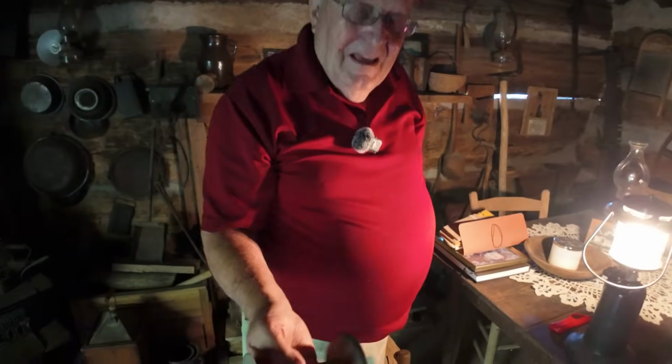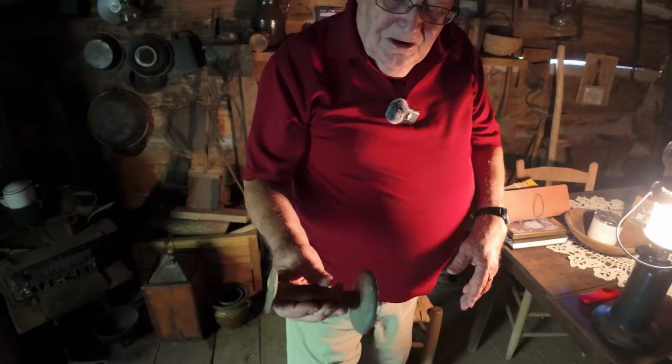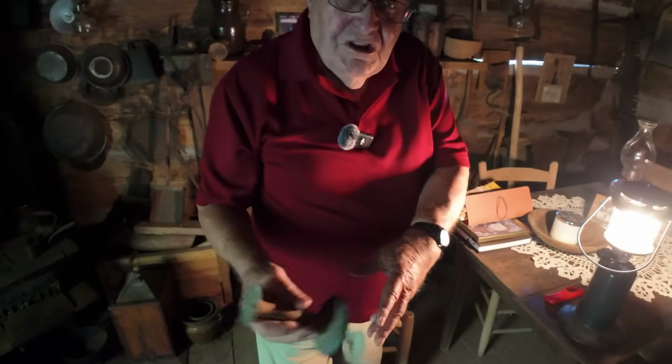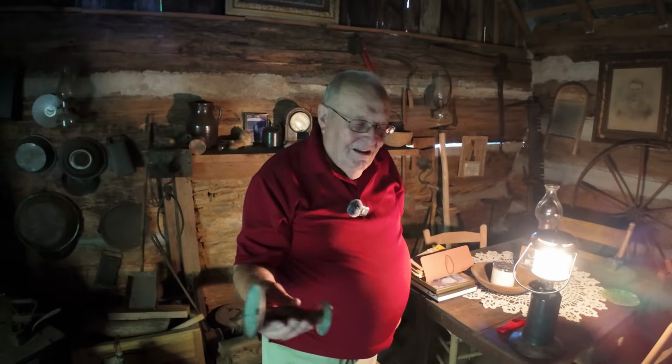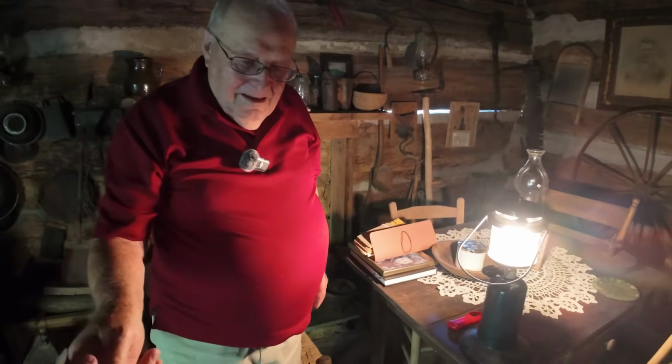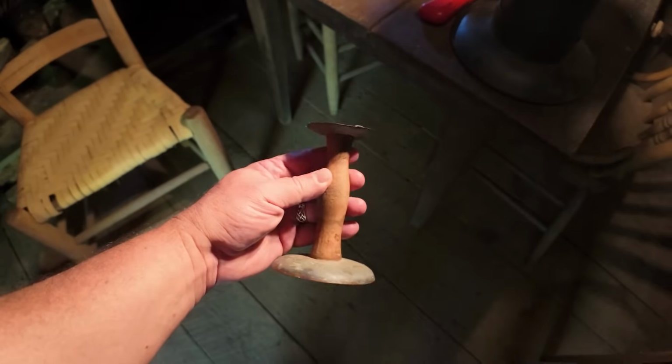Oh, I don't know. That is a hog scraper, for hogs after you boil them. Yeah, you scrape. This big one is used around the head, and the little one around the eyes. Oh my gosh, let me see that. That's the old piece. That is a hog scraper.